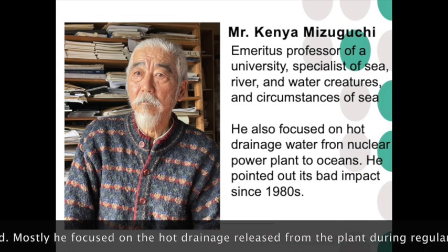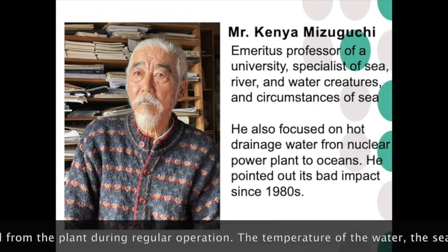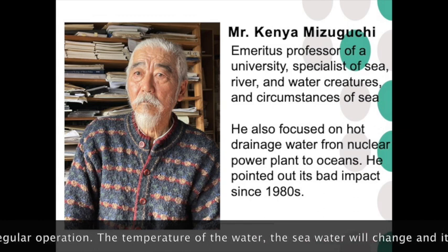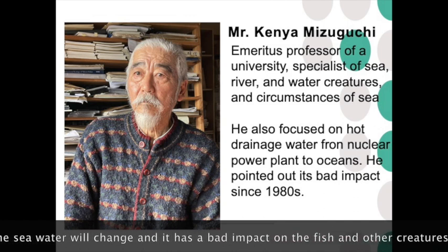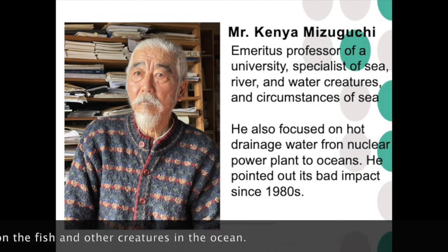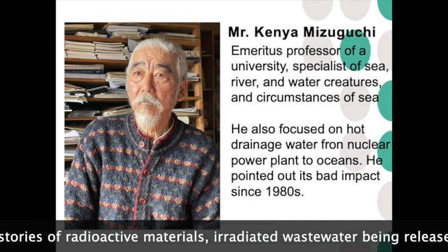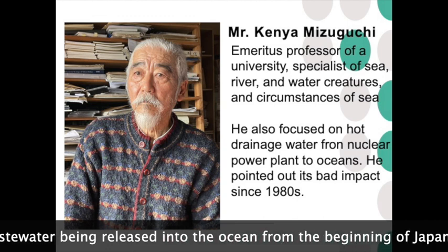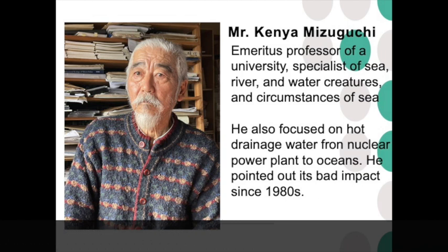Most of his focus was on the hot drainage, the water released from the nuclear power plant during regular operation. The temperature of the seawater changed, and it had a bad impact on the fish and some creatures in the ocean. So this is one of the stories of radiation materials, or radiation garbage, being released into the ocean in the early history of Japan.